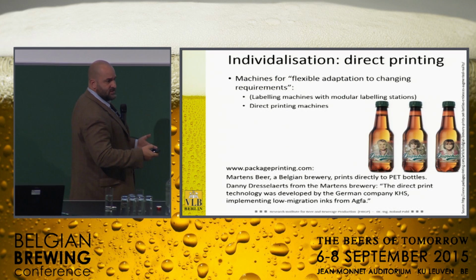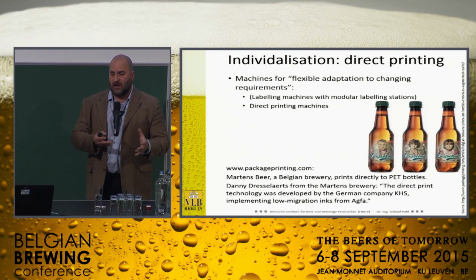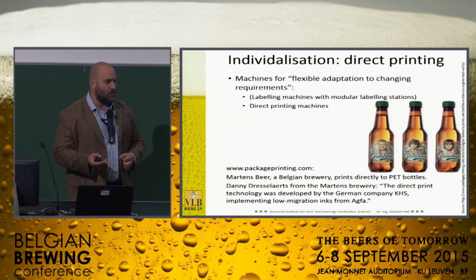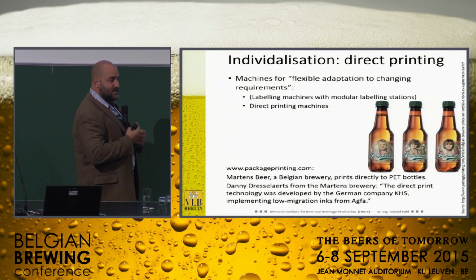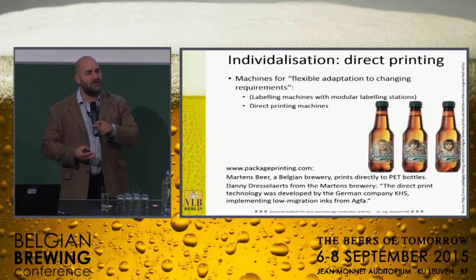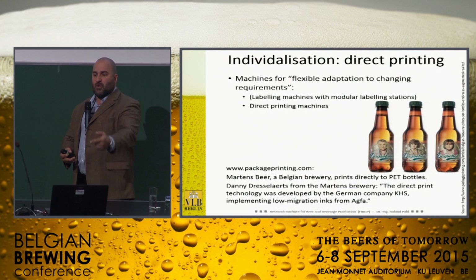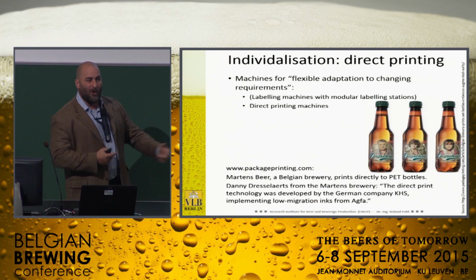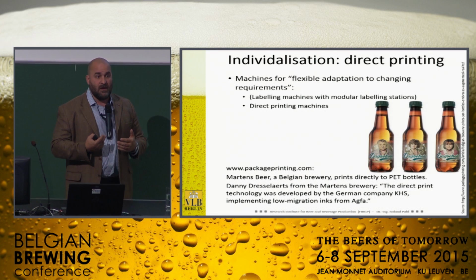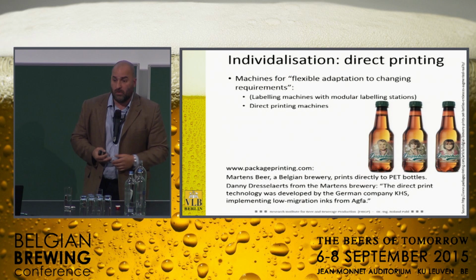I mean, if you can print bottles individually, and KHS, for example, has published numbers that they can do 35,000 an hour in one line. That means that's industrial scale. And they can make every bottle look different. That means if you would apply the Coca-Cola idea here, that everybody can order their specific bottles, that would be a real thing, I would say, for many consumers, having their special own bottles.